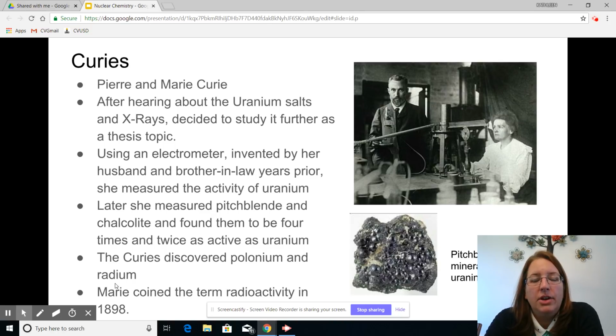So Becquerel had to go, or Pierre Curie had to go and do the talking for her. Luckily, all 3 of them actually ended up winning the Nobel Prize in 1903. She, again, almost didn't win the prize because she was a woman. And at the time, they never had any women scientists win it. So there was a lot of discussion at that, but they did give that to her.